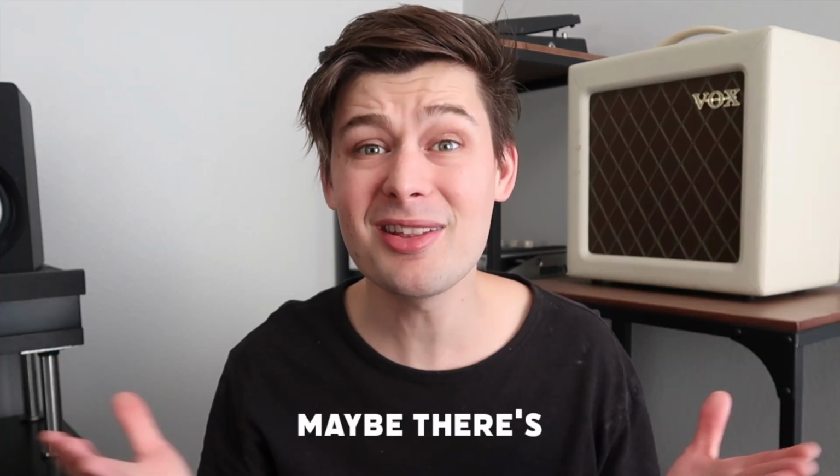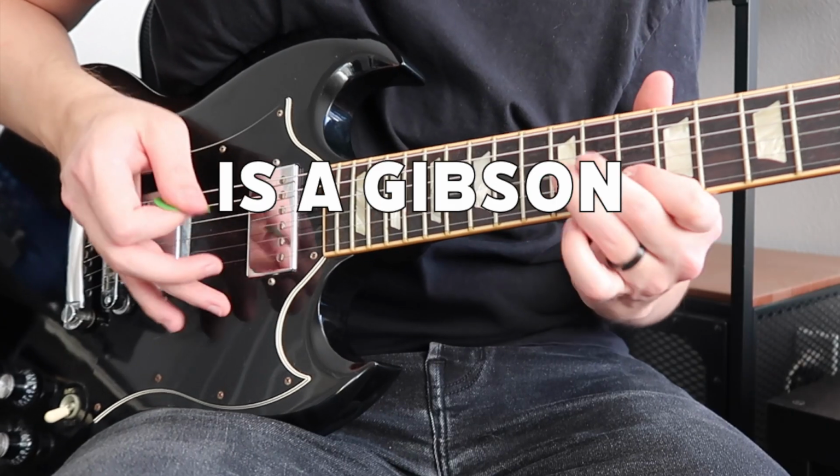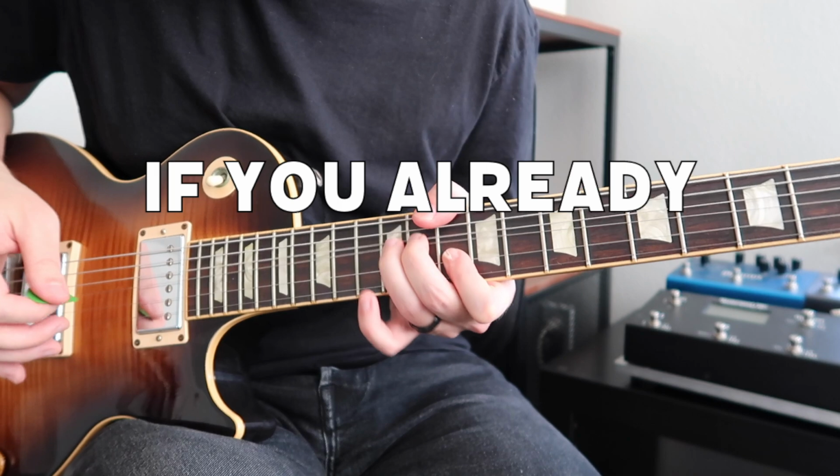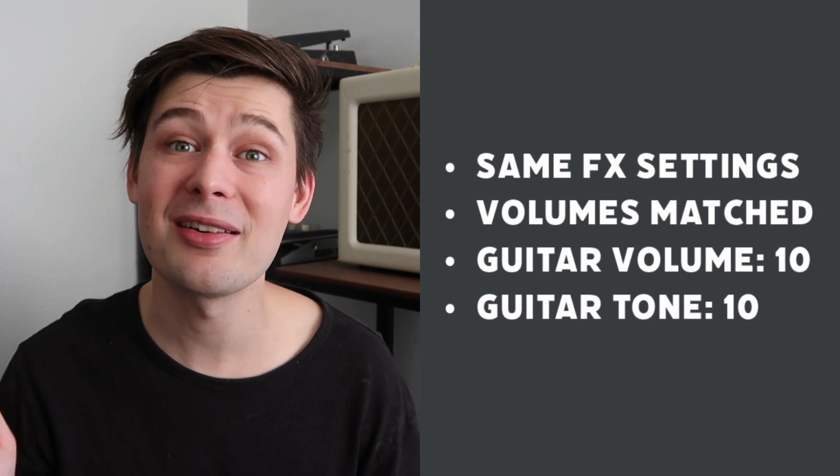Now, with the reemergence of the Gibson SG into mainstream guitar, I started thinking, maybe there's something I'm missing. So I brought the guitar out of hibernation to find out, is a Gibson SG worth buying if you already have a Les Paul? Both the SG and Les Paul are iconic rock and roll guitars, so a rock and roll test seems like a fitting start. I've kept all the effects and settings the same. The only variable I'm swapping out is the guitar.